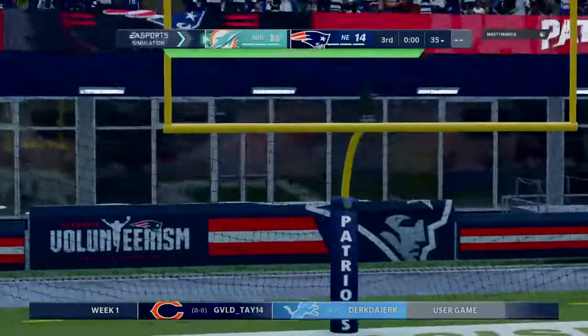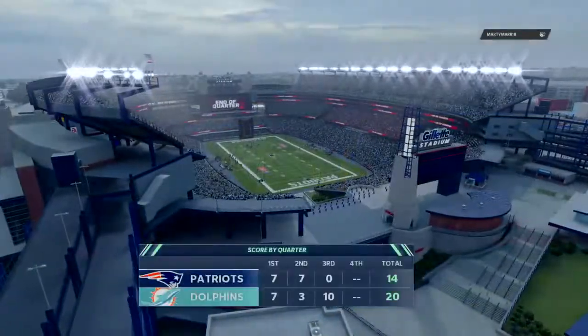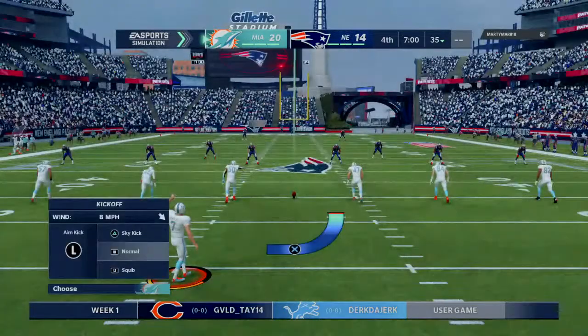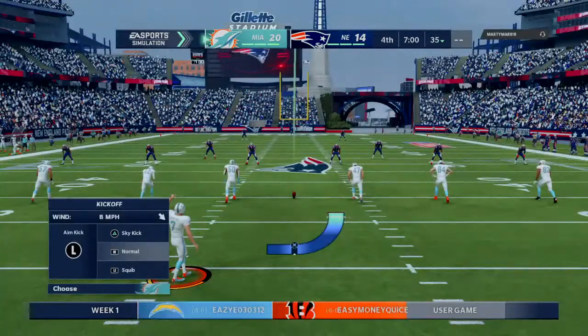Sanders' kick is good. And they're not going to get to the line to run another play. So we will switch ends as the 3rd quarter has come to a close. We'll return with more after this.